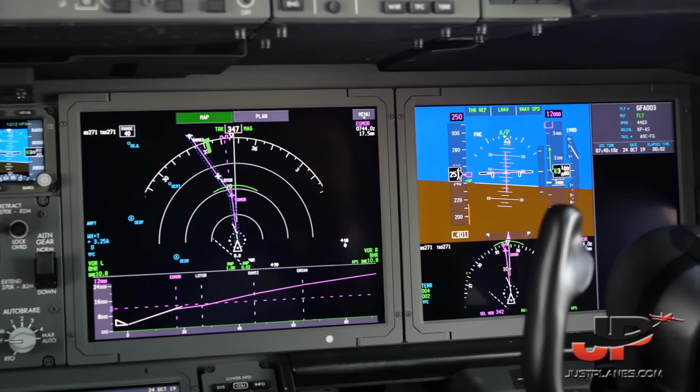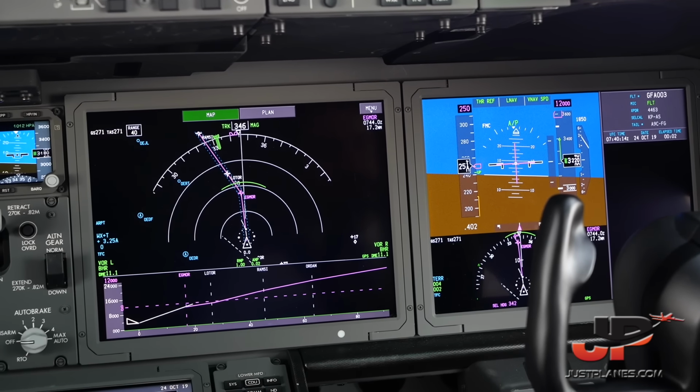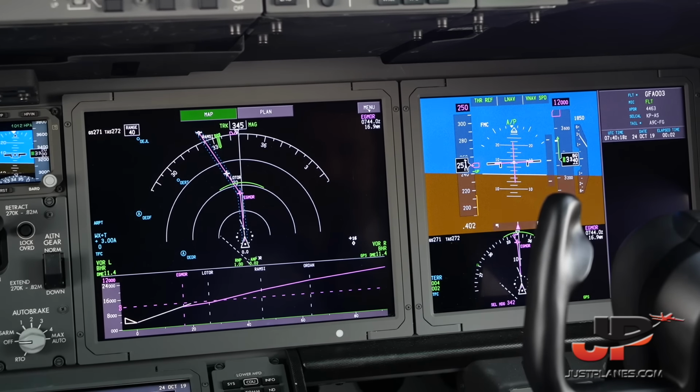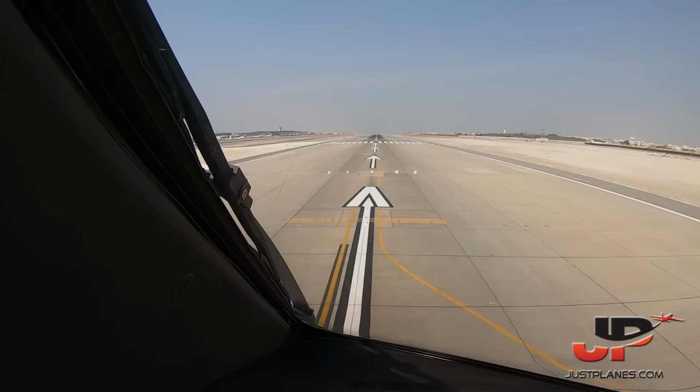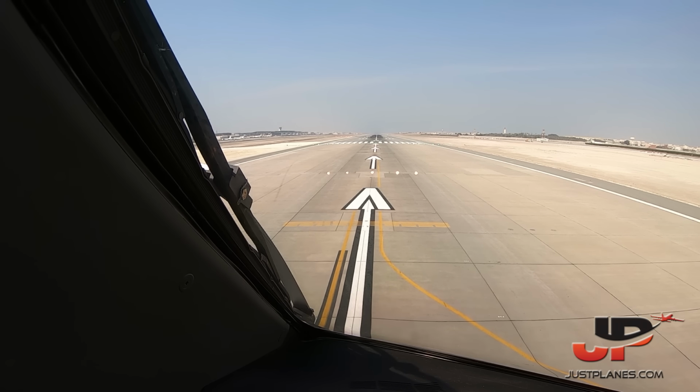Bahrain Control, India Day November with you, approaching flight level 150. November, Bahrain radar contact.